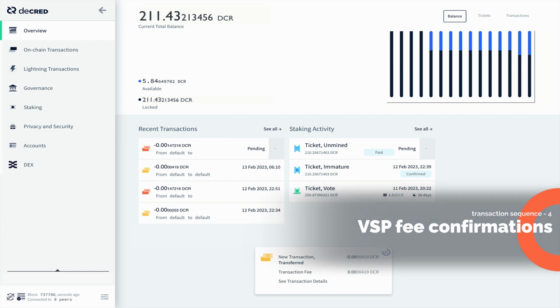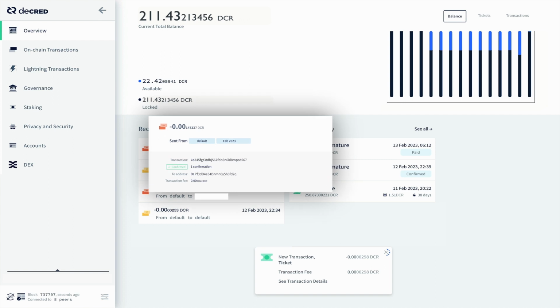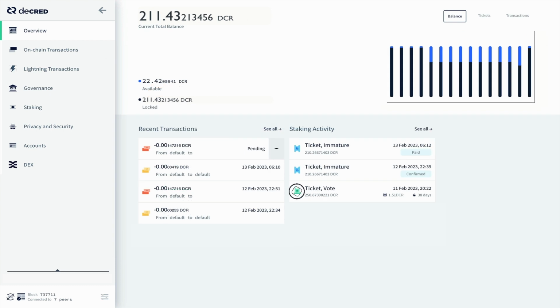This can take a little time, but it's important to leave Decrediton running until the transaction completes. If you click on the transaction link, it's also possible to check the progress on DCR data and see how many confirmations a transaction has. Once a ticket votes, it will turn green and say ticket vote. After a further 24 hours, your funds will unlock and you'll be ready to buy another ticket and be rewarded for your participation.